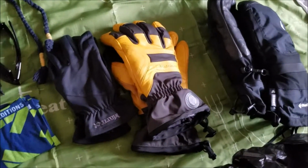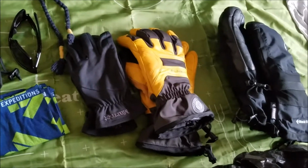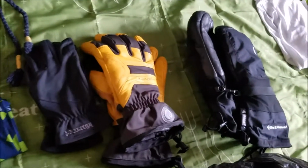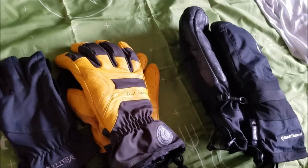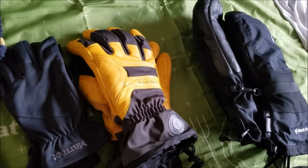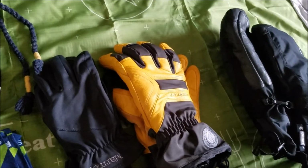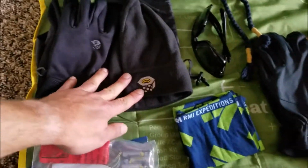Gonna bring three pairs of gloves: some soft shell windstopper gloves, a medium weight glove, and a heavy weight glove, just because I think it's nice to have that extra bit of warmth and kind of a security blanket if you need it, if you get hung up or something like that. Or if you lose a glove, you never know. This is just extra backup stuff.